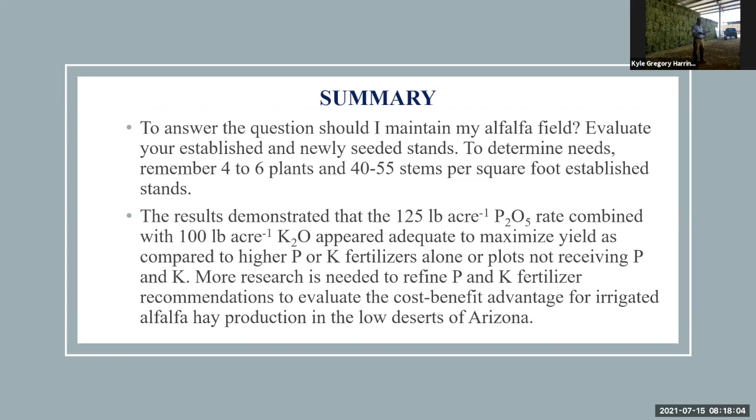Another question, maybe? So I'm going to summarize this. So to answer the question, how should I maintain my alfalfa yield? Evaluate your established and newly seeded stands when about 6 to 10 inches tall, and determine needs. Remember 4 to 6 plants and 40 to 55 stems per square foot for established stands. For the newly seeded stands, it is obvious.